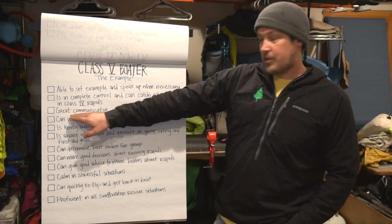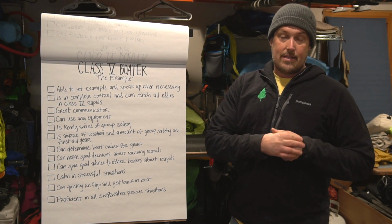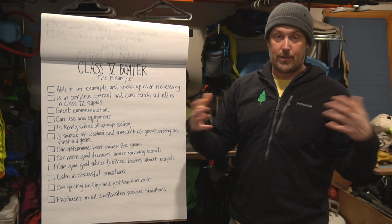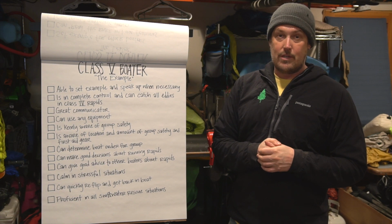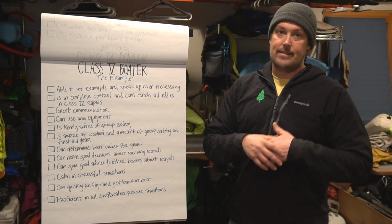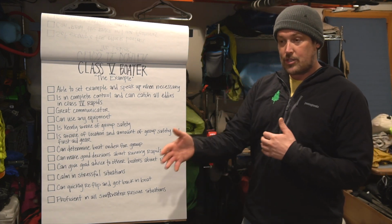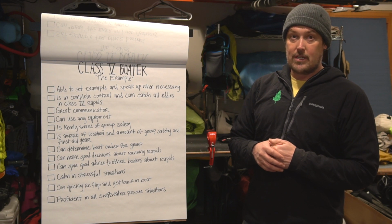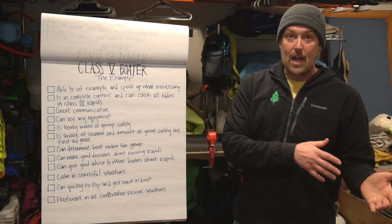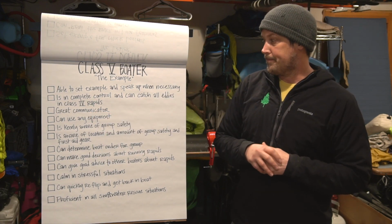Next, a Class 5 boater is a great communicator. I consider Class 4 and 5 boating as it's really important to have good team boating, working with the group. And a Class 5 boater, as an example, can pull everybody together before the trip and say, hey, I want to have a safety talk. I want to set this boat order. Can maybe question some things. And on the river can talk about how to run rapids and when to scout. So you need to be able to communicate to be what I consider a good Class 5 boater.